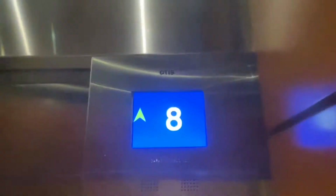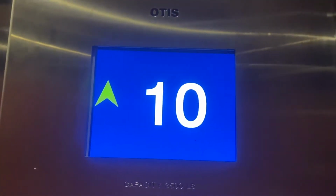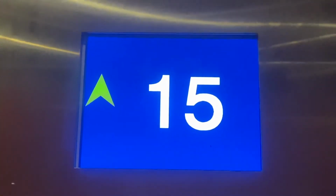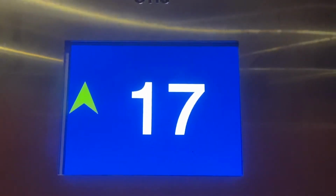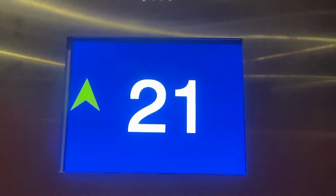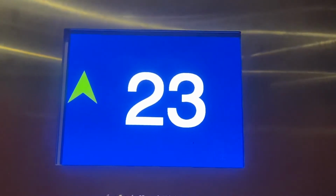Welcome to the elevators of the Hilton in Fort Lauderdale Beach. Here is the elevator. Room 25. Oh wow, this floor has been renovated.